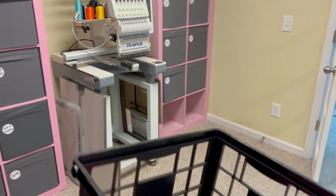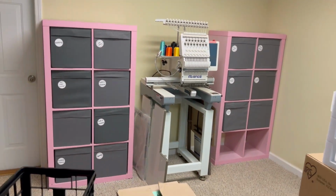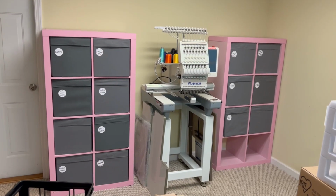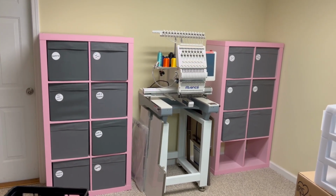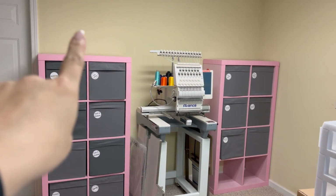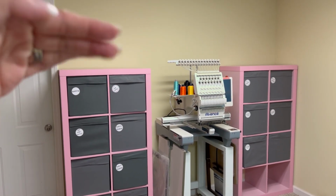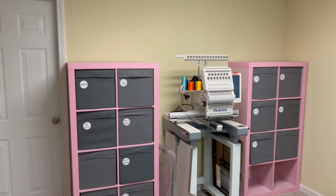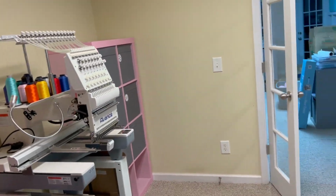But let me move this out of the way so I can get a better view. But that's the final embroidery area, which I think looks fantastic. It looks marvelous. I have 2 more little gray cubbies that can probably just go sideways on the top there. If I need more cubbies, I can. And so I'll have to decide later.